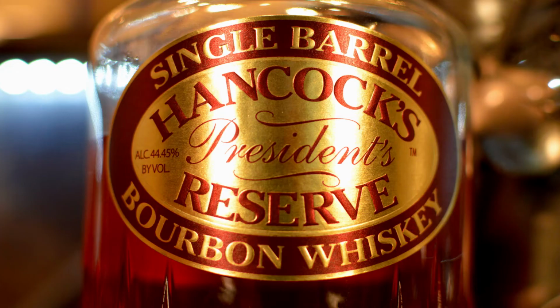Today we're going to be talking about Hancock's Presidential Select, their single barrel bourbon whiskey. So Hancock's President's Reserve is a single barrel at 44.45%, because God forbid you make it 89. Almost 89. Mash Bill 2.